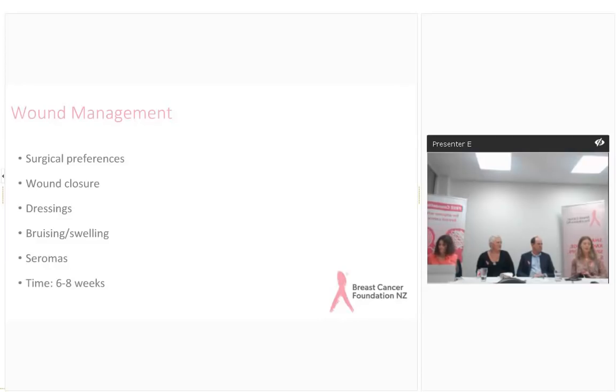Bruising and swelling is common. That's a normal part of the healing process, and it will resolve within the first month. But if swelling is still present and you're worried, it's definitely something you need to tell your breast team, or even if you're seeing a lymphedema therapist, that's ideal. Tell them. A seroma, as we talked about before, is a collection of fluid, and this can occur in the breast, chest, or under the arm. It can cause discomfort and restrict your movement, and at times, depending on the breast team and what they decide, they might choose to aspirate it.